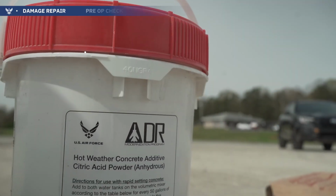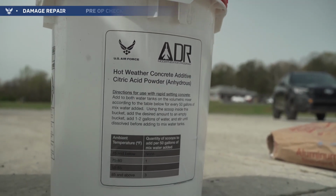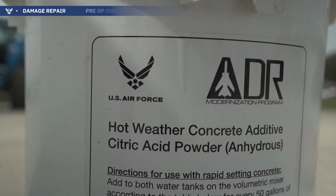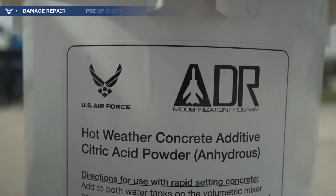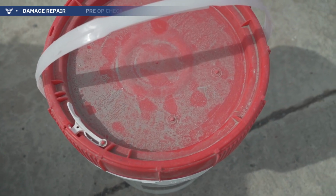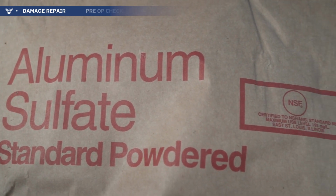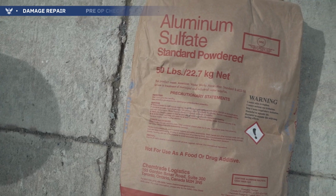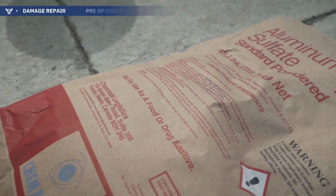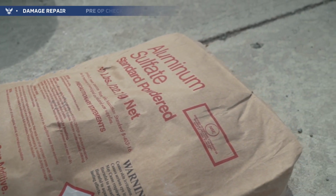In the RADAR process, citric acid is used as a retarder to slow the rate of hydration and counteract the effects of hot weather during the setting and curing process. This material is added during the mixing process if needed. In the RADAR process, aluminum sulfate is used as an accelerant to speed the rate of hydration and counteract the effects of cold weather during the setting and curing process. This material is added during the mixing process if needed.